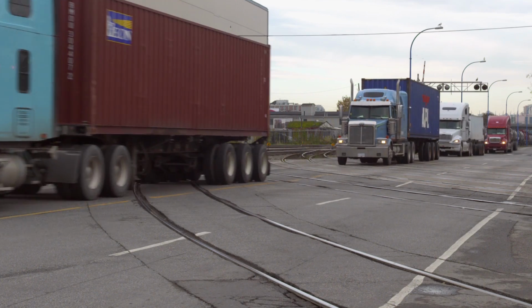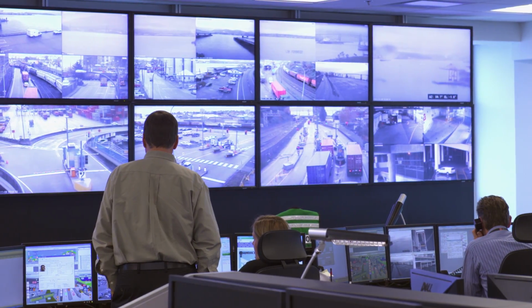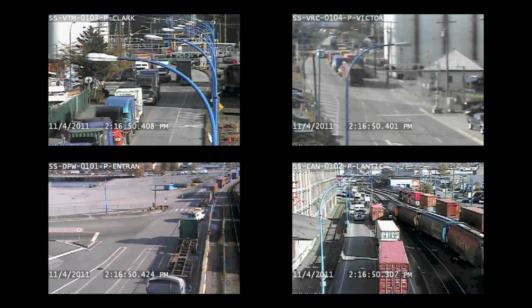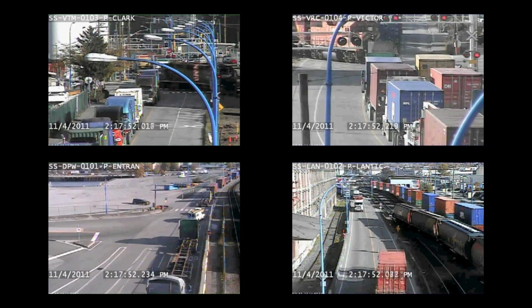Each day, over 2,000 vehicles travel along the internal two-lane roadway. The port's challenge is to keep goods and people moving in this constrained area. With 14 level rail crossings to access the diverse businesses, truck-train conflicts are a daily occurrence.